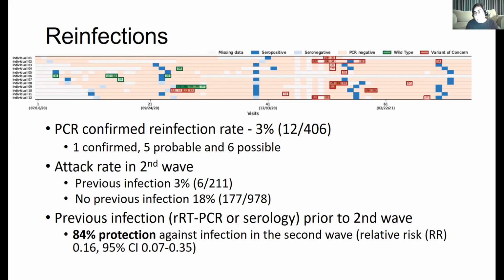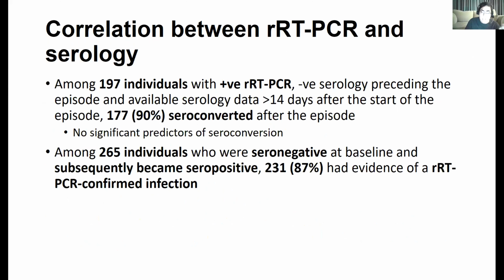And I think this is really important because this level of protection, 84%, is actually very similar to what was found in other mainly healthcare worker cohort studies in the United Kingdom and elsewhere, in which there was no beta variant, and which also found a low 80% protection from previous infection. So although the immunologic studies consistently show a reduction in neutralizing antibodies against beta variant in people who were infected with the wild type, in our study this doesn't seem to have translated into a reduction in protection. In other words, wild type infection seems to have protected quite well against beta variant infection.